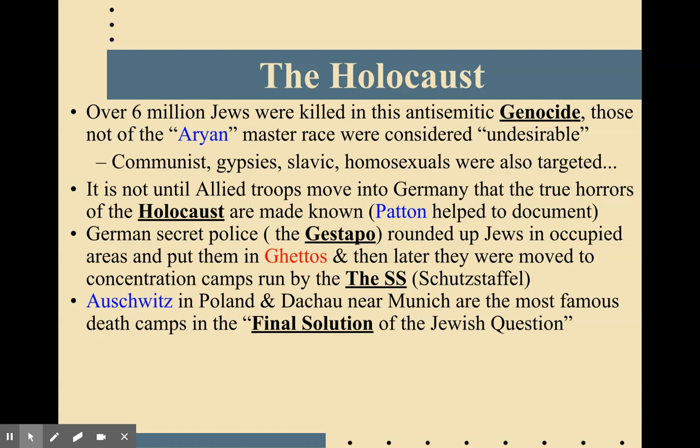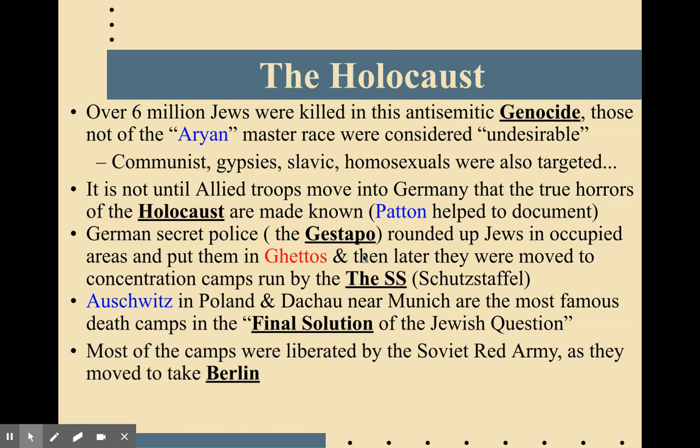Auschwitz is maybe the most famous death camp. It's in Poland. When I was in Germany the first time, I went on a tour of Dachau. It was one of the bigger ones. These are some of the more famous ones in the final solution of the Jewish question, as some people call it, the final solution. Instead of working them to death in these slave camps, if you will, they just started to exterminate them.